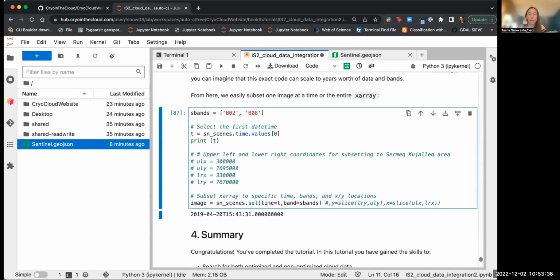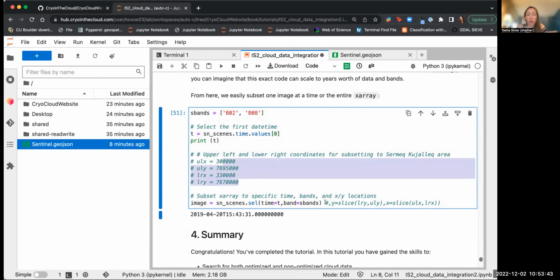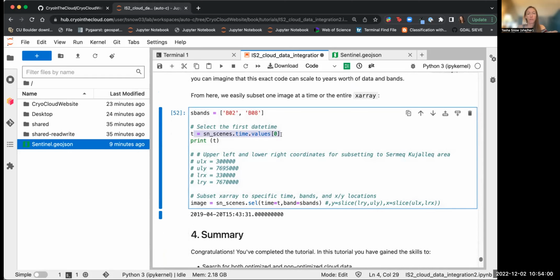And then we can also subset. There's a bit more functionality. You can subset by lat and long by deleting this here, but I'm not going to show that today because I haven't put in the new coordinates for the Sentinel coordinate system. But you can subset the data to whatever bands and scenes you want. This is the date times that you're choosing. This is the bands you're choosing, and this is how you add those.